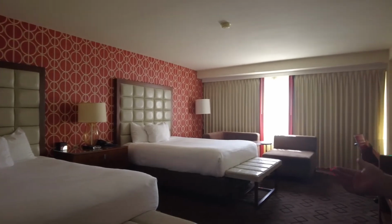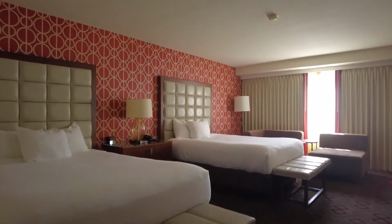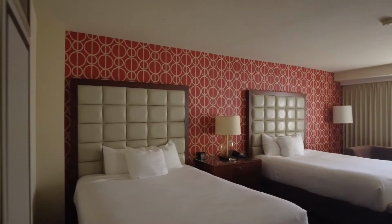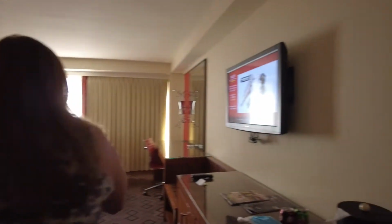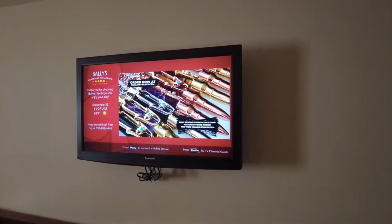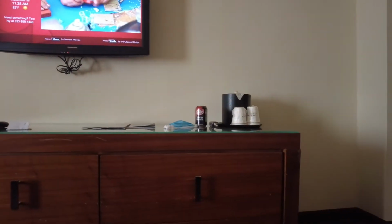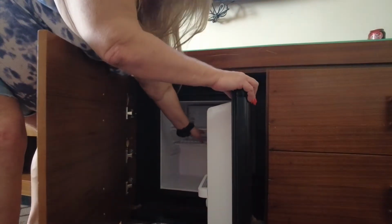Right? I think it's also nicer. It is a little bit nicer than the last room we had. It looks the same, but nicer. You got your desk. TV looks like a 32, maybe a 40. And then you have the dresser. And here is our fridge. There's the refrigerator, and it's not on yet.